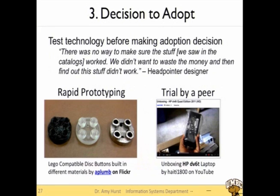So in the third stage, the user makes the actual decision to adopt. And then they need to test that technology before really making that decision. So when we were interviewing the instructor who designed the head pointer on a paintbrush, he said that it was really difficult to make decisions about the off-the-shelf solutions just from the descriptions in the catalogs, and really didn't want to waste money on things that didn't work. So I believe that rapid prototyping can help a user test their design or someone else's design very quickly.